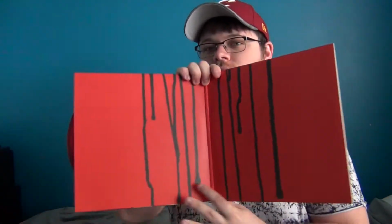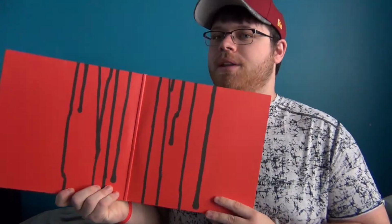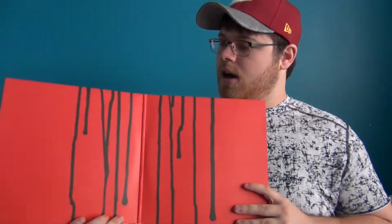For some reason it's not wanting to close now. And like I said, we'll go back to the Fall Out Boy one real quick. Here's what the gatefold looks like. It's pretty sweet, with the little bit of blood running down it from the Young Blood Chronicles, I'm guessing. But yeah, like I said, good album. Both of those are. Highly recommend you go pick them up.